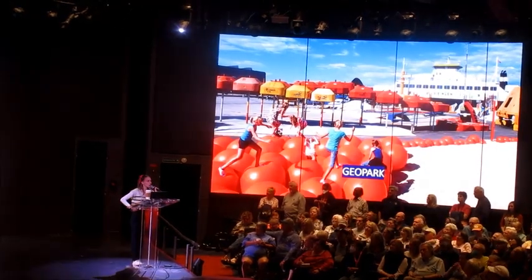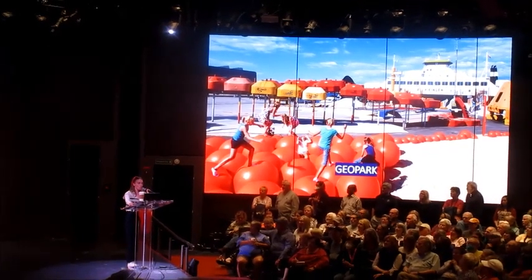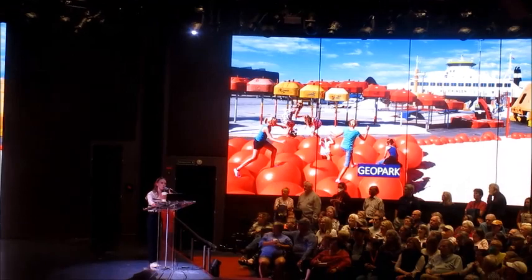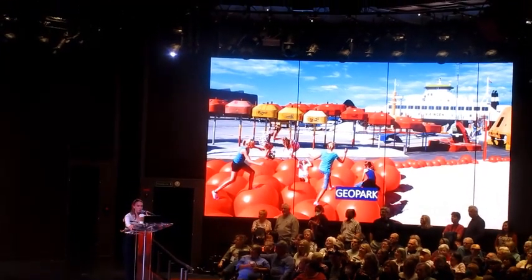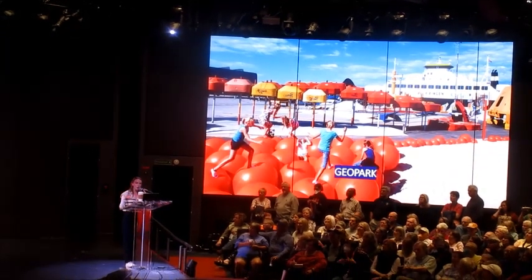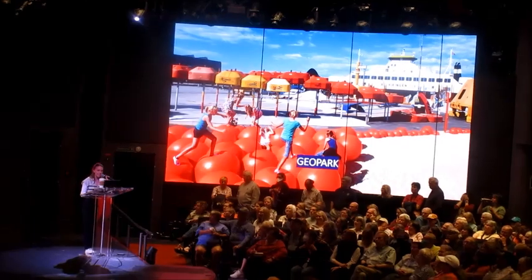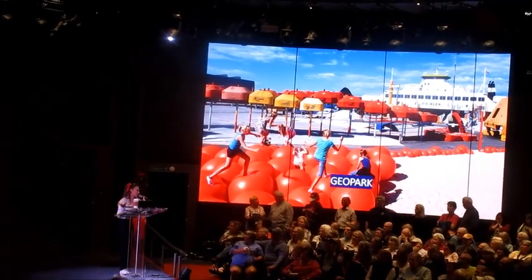I know there's a couple of people with smaller children on board and families, or maybe you just have the inner child and you fancy going to the Geopark. It's about 10 minutes from the cruise port, and it was commissioned by the Norwegian Petroleum Museum. So it's the perfect place to just go have a little bit of fun. It was built and designed in collaboration with children, which I think is quite special.